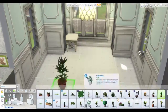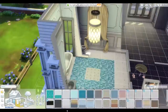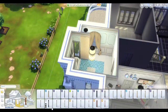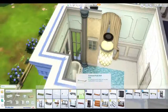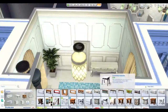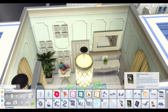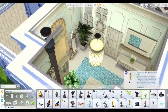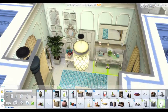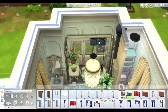And I think that I also do that with the, oh, I love the mosaic on this bathroom floor. And I love these curtains, they're one of my favorite curtains. So yeah, this is one of my favorite, all three bathrooms really, I could pretty much own any one of these bathrooms and I'd feel complete. I really would.